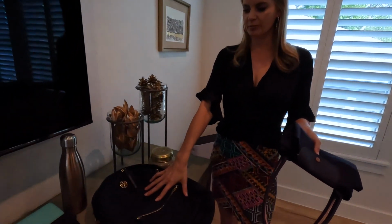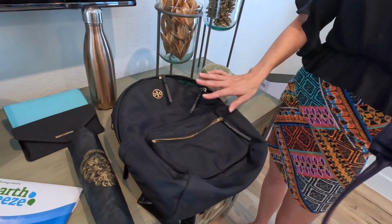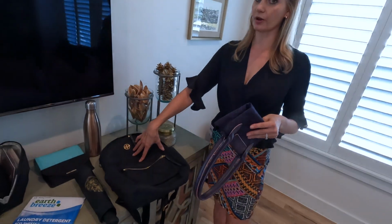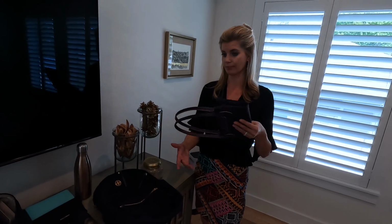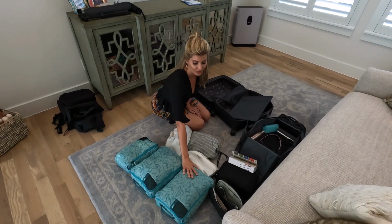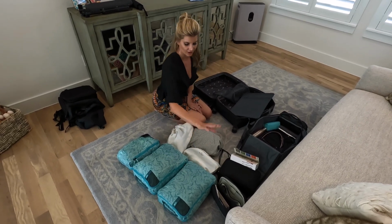I usually take my Tumi backpack, but since Jake is coming and he's taking his bigger backpack, I'll probably take a smaller one. I always do the parachute material because I lay these flat in the bottom of my bag. And then that is it. So I will show you later everything in the packing cubes and show that it does all fit in a carry-on.